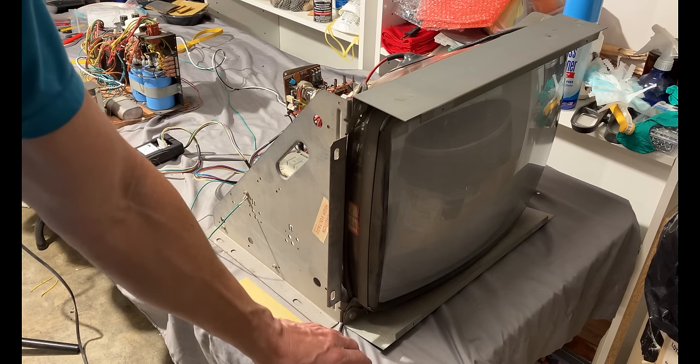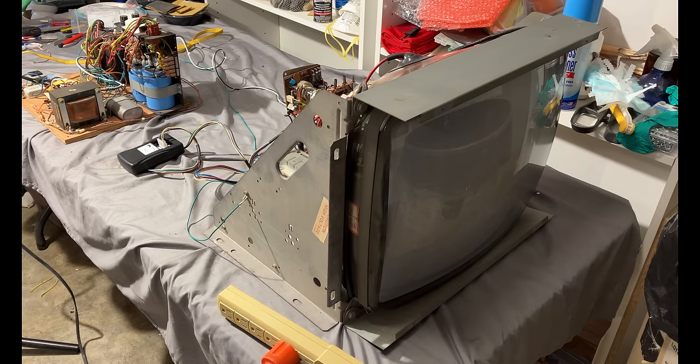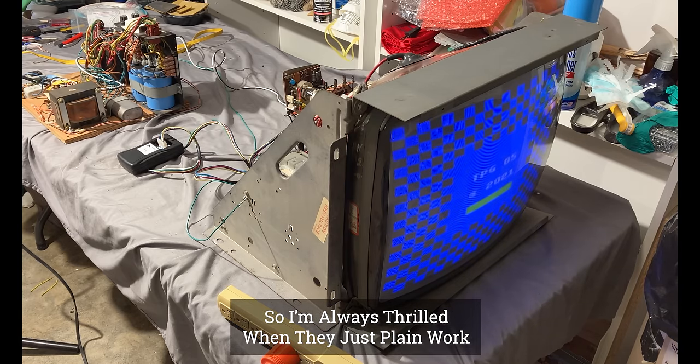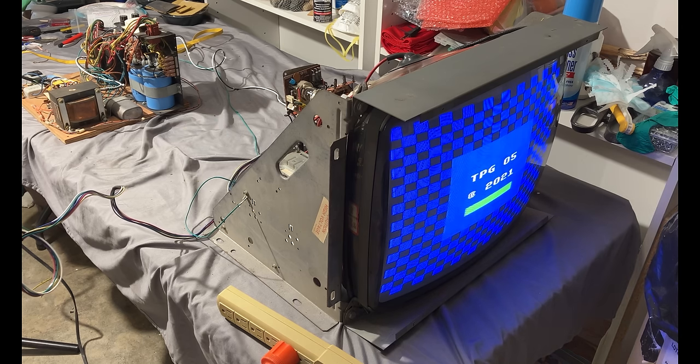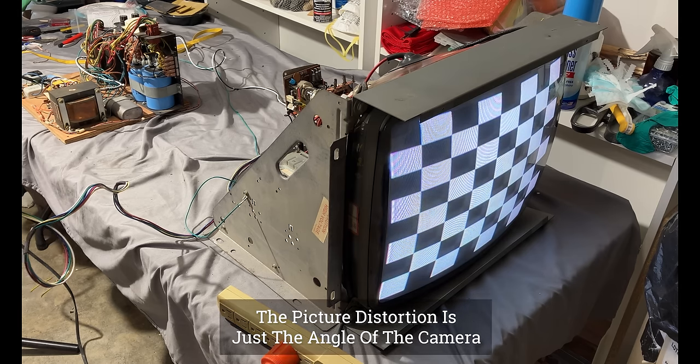3, 2, 1. Okay, I heard crackling and popping. That's always good. That means there's high voltage in the monitor. So here it comes. And we have TPG blue screen. Oh, thank goodness. Wow, that's actually a pretty good picture.